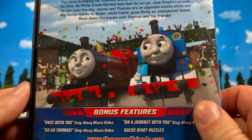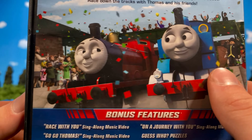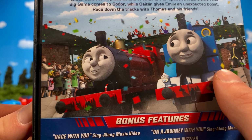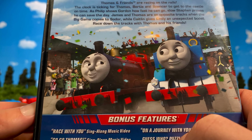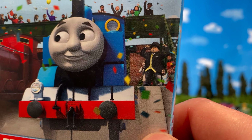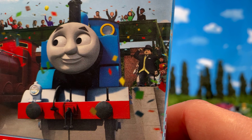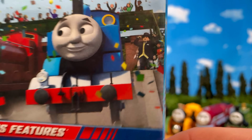But we got Thomas and James at Wellsworth Station. There are a couple of copy and pasted humans around the place, but there are a ton. It's insane. There's confetti everywhere. And it just looks very exciting. And I love this little Mr. Topham Hatt here. I believe this is taken from Henry's Spot of Trouble, and it's absolutely hilarious. I don't know. It's just really funny to me.